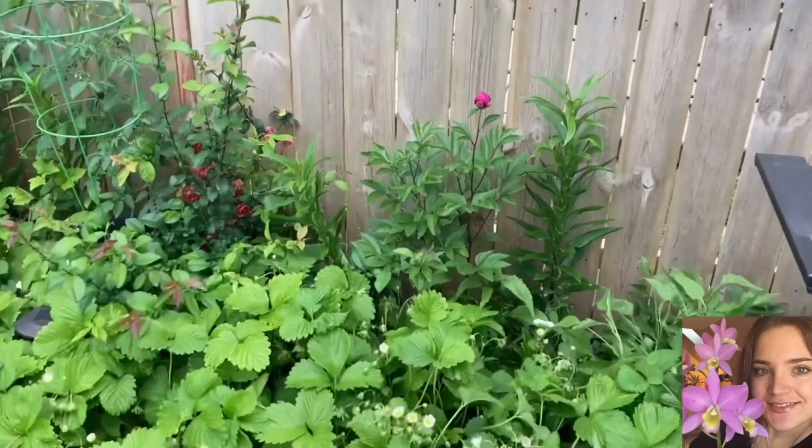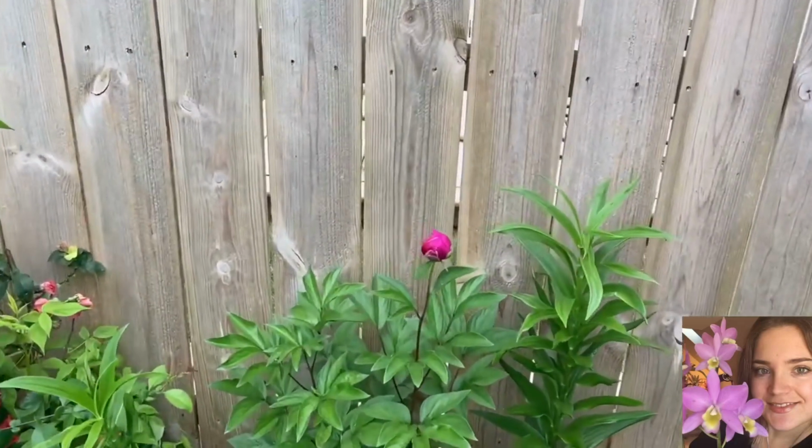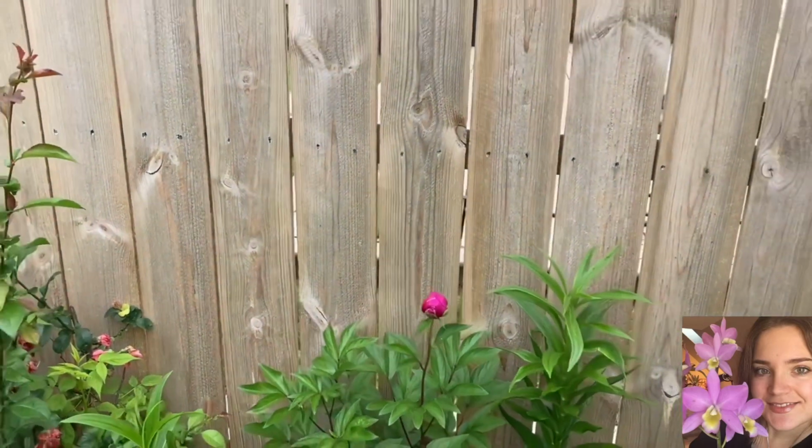This is the north side of my garden. That's why the peonies are just about to open up over here.